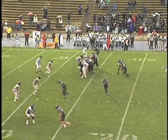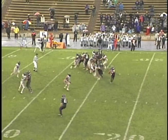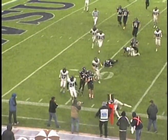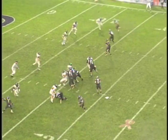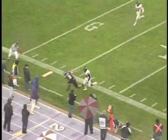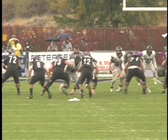Takes the snap, fakes the handoff. Cameron keeps it, tries to go around the left side, gets a block, gets inside the 15 and gets thrown out of bounds. They snap it back to him. He throws in the flat. Bo Bolin makes the catch, works up the sideline. 3 or 4 yards more than he would have gotten. Yeah, just a quick swing route.